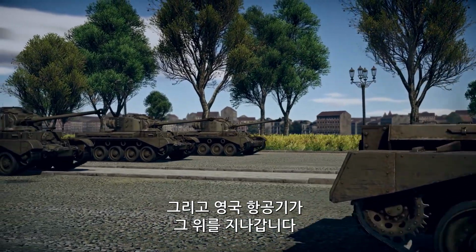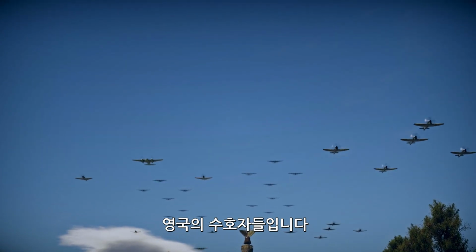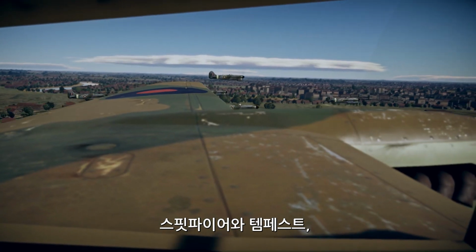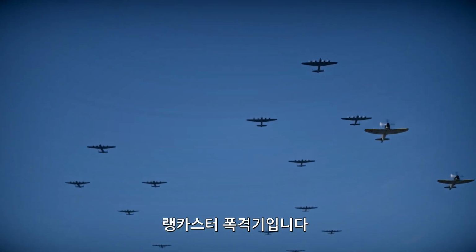British military aircraft fly above the British armored vehicles. We see the Defenders of Albion, the Spitfire and Tempest fighters, accompanied by the Mosquito multi-purpose aircraft and the famous Lancaster bombers.